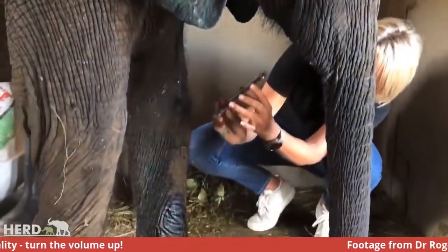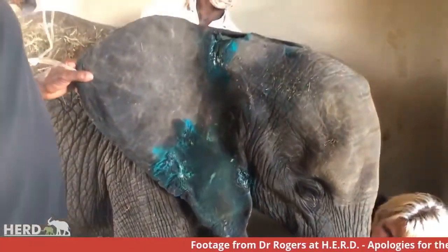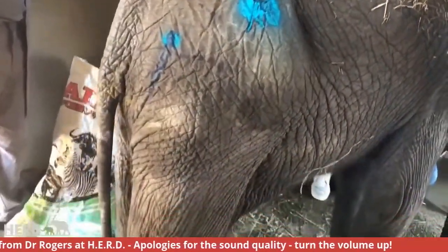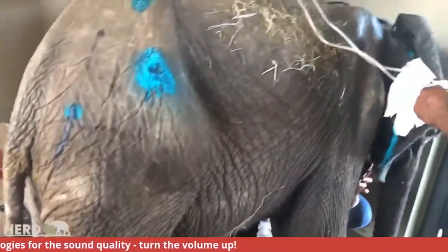But it shows how weak she really was, because the dose we used of BAM was not high at all. See, she's starting to wag her tail. See that, Joshua, when the elephants wag their tail like that, they're about to charge. Yeah. And they wag their tail like that. You've got elephant experience.